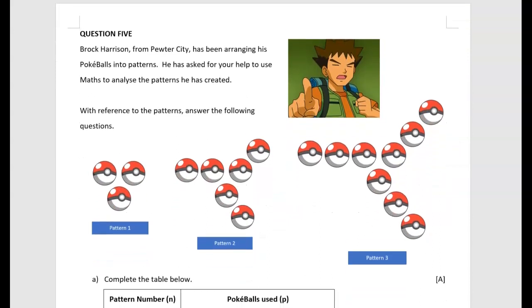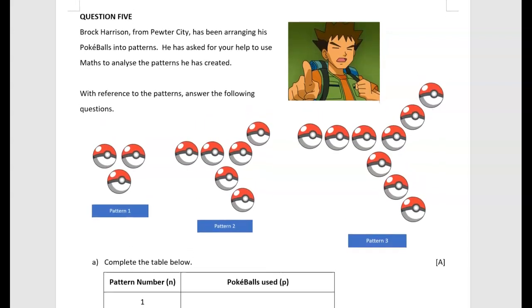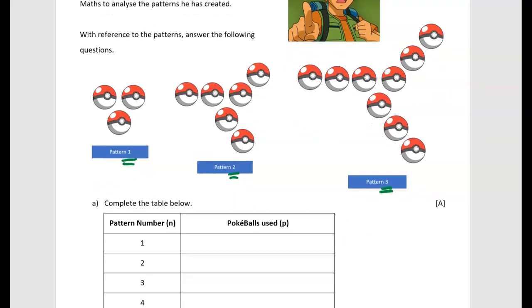Let's have a scroll down. We're now on to the Brock question. So Brock Harrison from Pewter City has been arranging Pokeballs into patterns. He's asked your help to use maths to analyze the patterns he has created. With reference to the patterns, answer the following questions. So there's Brock, and there's his patterns. We've got pattern number 1, pattern number 2, pattern number 3. Okay, and now we're going to scroll down.